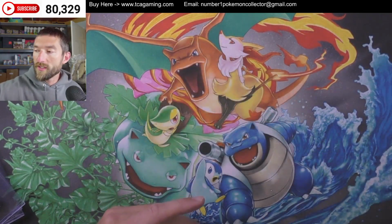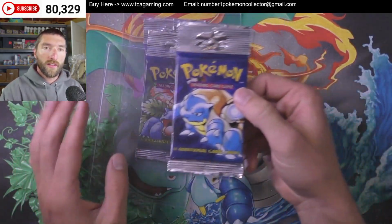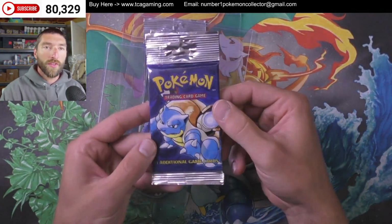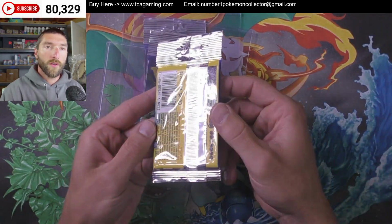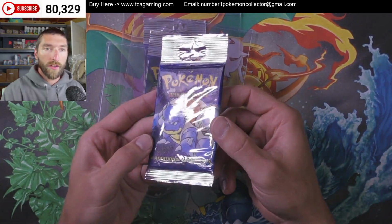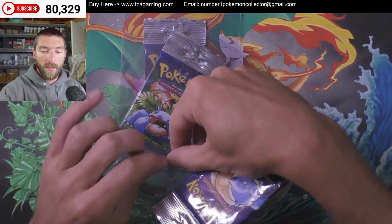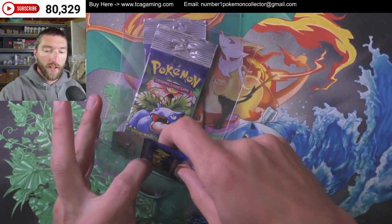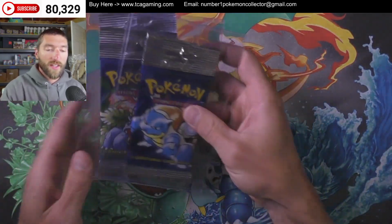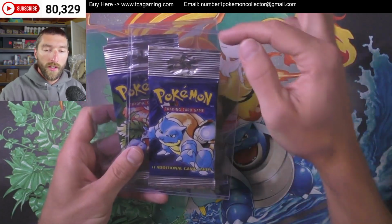I'm waiting for PSA to be able to grade these things, because let me just show you. Gosh, I mean, they're just so clean. I want to grade these, but if there were ever base set packs that I feel had a good shot at a 10, it was pretty much all of these. I've been keeping them in these top loaders that I cut into smaller ones so that I could send them off to PSA. But if you recall, they wouldn't grade them because they were too long.